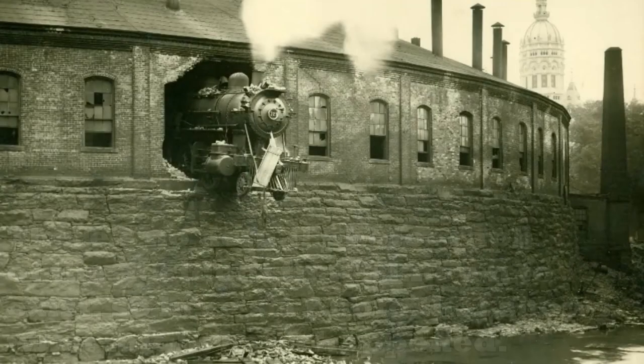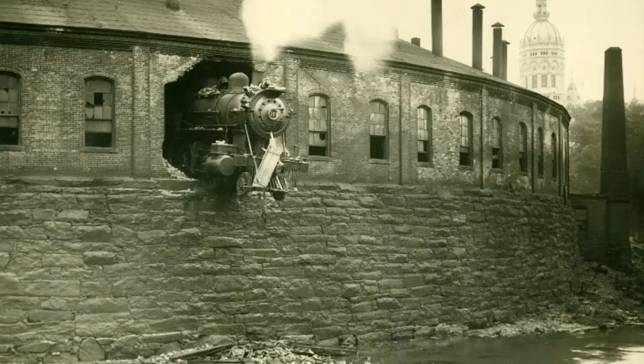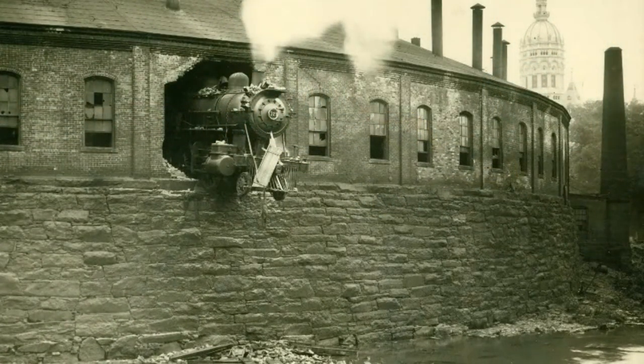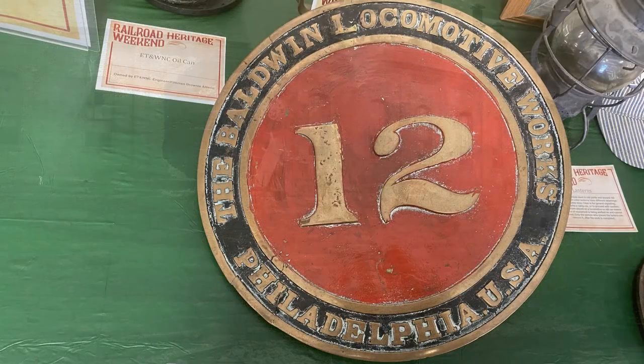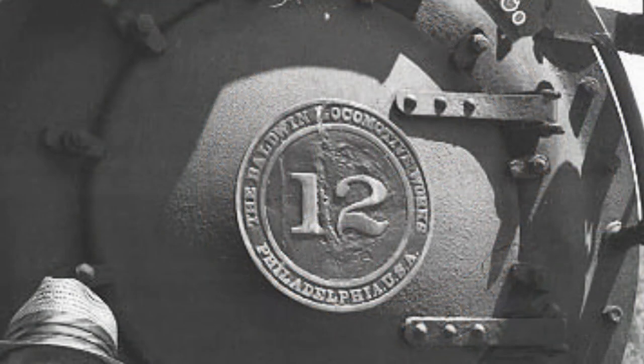During operations at the railroad's roundhouse, No. 12 collided into the roundhouse. It's unsure how violent the collision was, but I'm sure it was nowhere as violent as the excavator collision with 475. And I only say that because the locomotive's number plate on the front was able to be repaired afterwards. But if you look really closely, you will be able to see cracks in the plate that show where it broke.